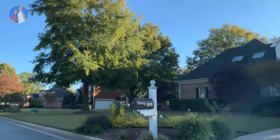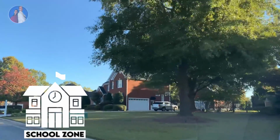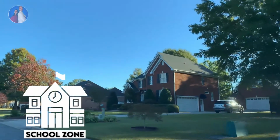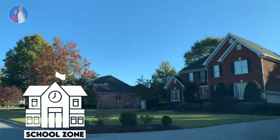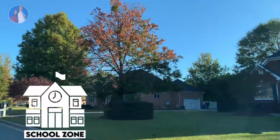And also, if you're wondering about the schools, according to our multi-listing service, or MLS, the school zone for here is W.H. Robinson for elementary, A.G. Cox for middle, and South Central for high school.